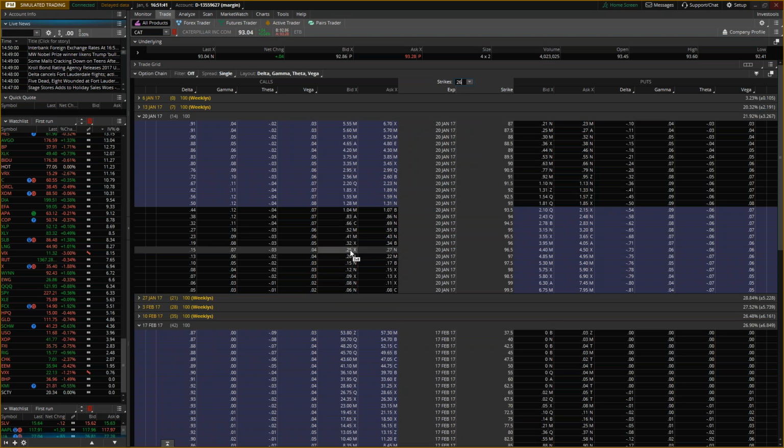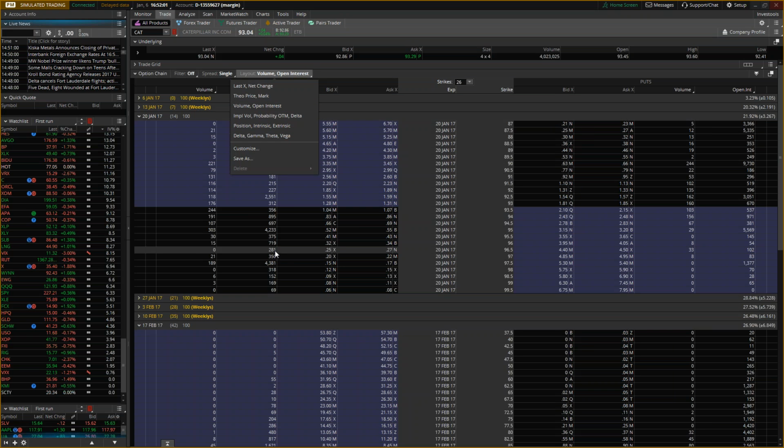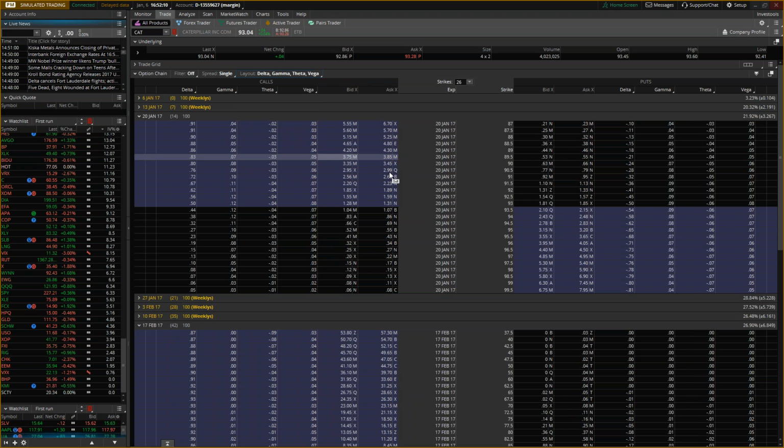So we'd sell the 96.5s, and I always have a little bit of a thing about selling the half strikes, but it's up to you. All right, so those have pretty good open interest, so I wouldn't worry about it. Anytime you have the half strikes, I always double check it, because sometimes there's just not a lot of open interest on those half strikes, so just double check it. So it seems like we're pretty good.